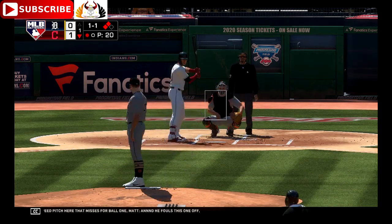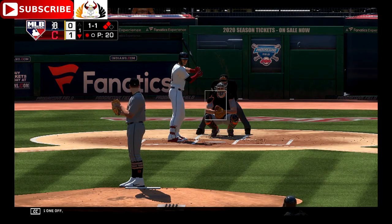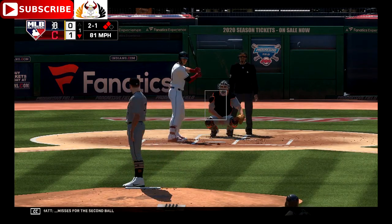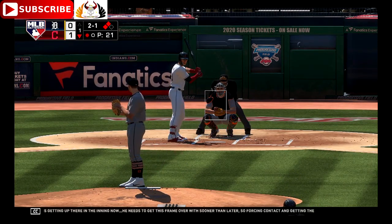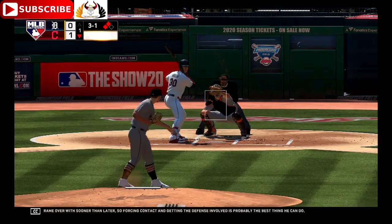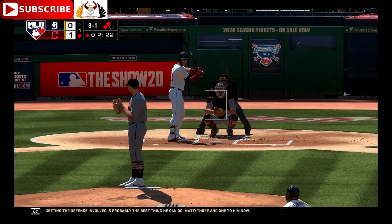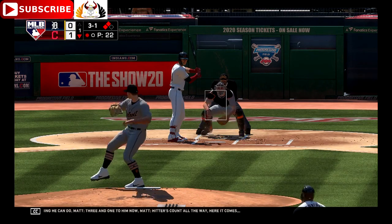And he fouls this one off. Now the 1-1 pitch. Misses for the second ball. His pitch count is getting up there in the inning now. He needs to get this frame over with sooner than later, so forcing contact and getting the defense involved is probably the best thing he can do. 3-1 to him now. Hitters count all the way.